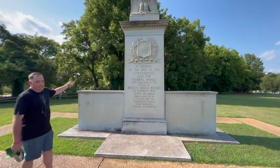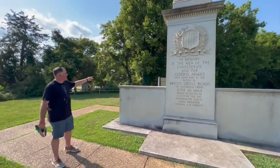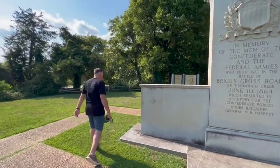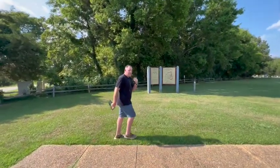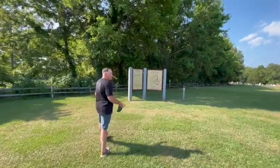Now, behind us is a map. It's the oldest map here at Brice's Crossroads. It shows it. Now, I'm going to tell you why these two armies met here. It wasn't by chance.